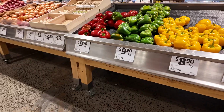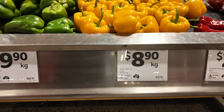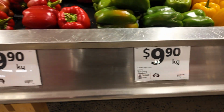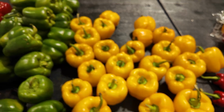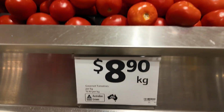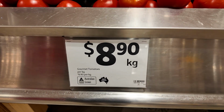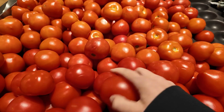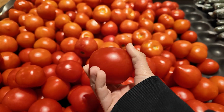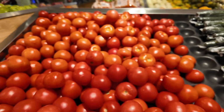What about a capsicum? Let's see. So the yellow ones are cheapest, $8.90 per kilo, and then the other ones are $9.90. So I'm just going to grab one yellow. That looks good enough. Tomato, that's pretty easy. So we've got $8.90 a kilo as well, gourmet tomatoes. These ones look pretty alright. I'll just grab one of these bad boys.